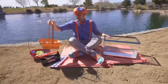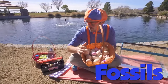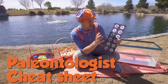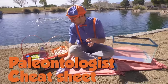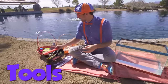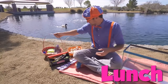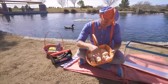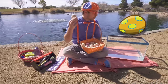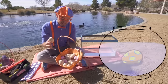Wow! What a nice setting we have here! We have our fossils, and we have my paleontologist cheat sheet right here. Ooh, my tools, and my lunch. Can't forget about the lunch. Okay, in order to find the fossils from the inside of these dinosaur eggs, we need to put it in the water and let them soak, so then they get nice and soft.